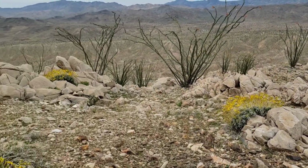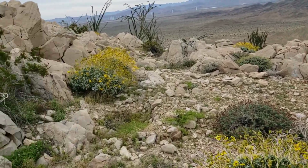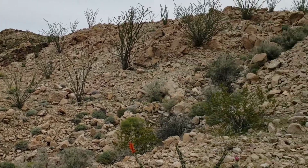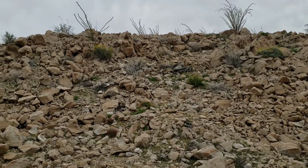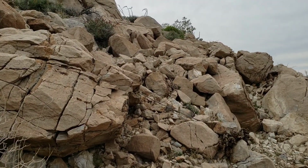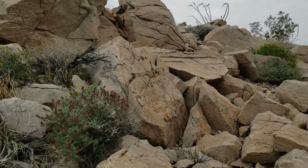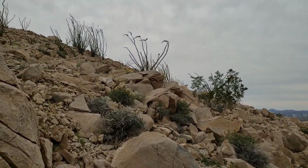Pretty much everything out here has thorns. I came up through here. Now got to the next little plateau here. Lots of flat spots. I wonder if it's man-made. But I can go that way again, or I can go straight up this. And I choose this way. Looks like this stuff is still all dolomite. Even these rocks here. Pretty grippy to walk on though.